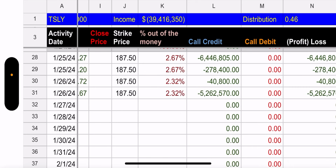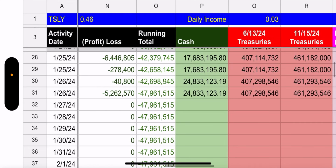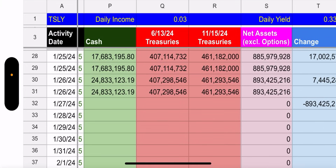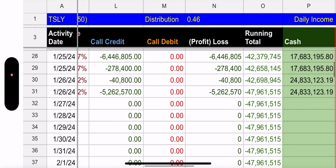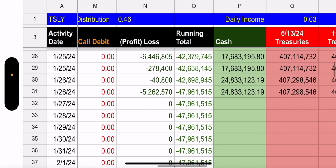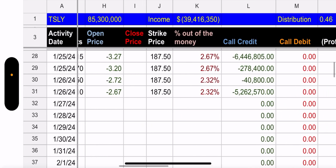However, that's very risky. All right, cash and treasuries. We went up 7.4 million. Why? Well, if you look at how much we made on these calls right here, 5.3 million. So that plus additional outstanding shares coming into the fund. That's why. So that's good. It's always good to see more outstanding shares and then weekly call income.